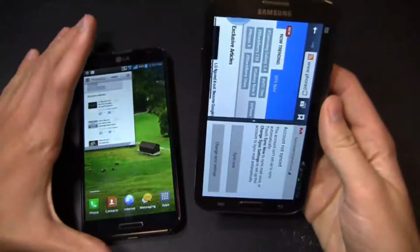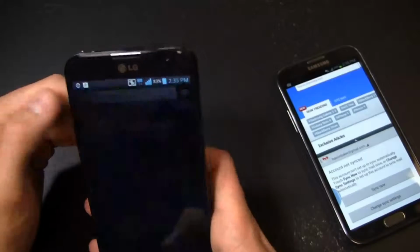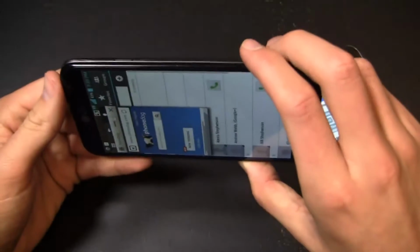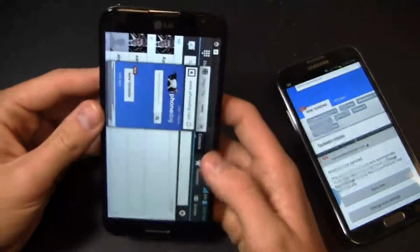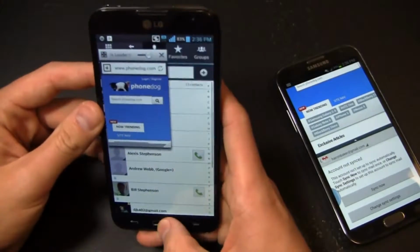You can see when you go into landscape mode, that's what it looks like. Over here, go back to the browser, go back out, contacts, you'll see the landscape. It does kind of the same thing over here, but I've got some background stuff running back here as well, which is kind of nice. I think that's a pretty cool little feature as well.